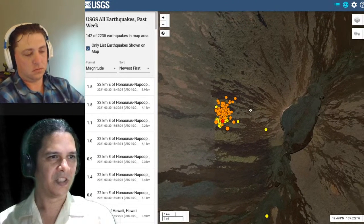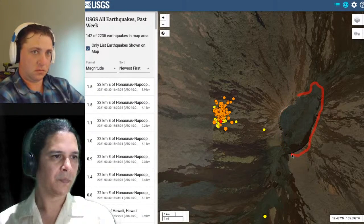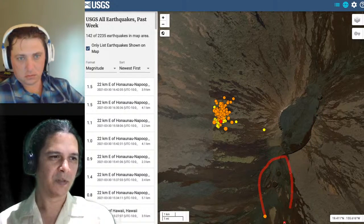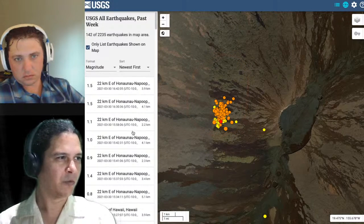And you can see there is the summit of Mauna Loa. There is its summit crater, Mokuaweoweo, in the upper southwest rift over here. So there have been earthquakes that have been common underneath the upper southwest rift, underneath the summit caldera, and also in areas northwest of the summit crater over here. So there's nothing too unusual there.